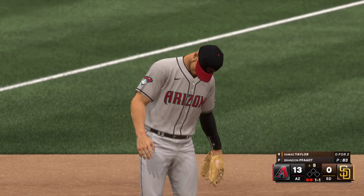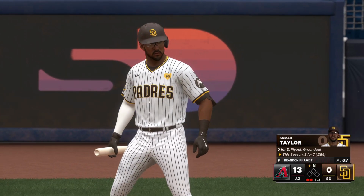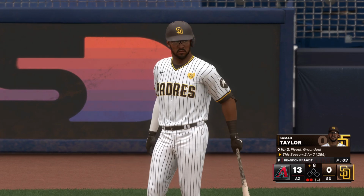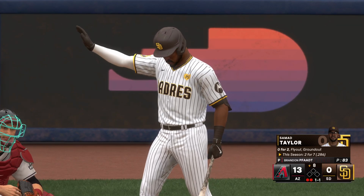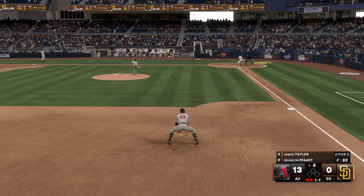Bottom of the 8th, we come back. It is a 13-0 ball game with Arizona in the lead. 2 outs and nobody on for Samad Taylor. He's 0 for 2 on the day and 2 for 7 on the season so far. It's a .286 batting average, but it's a mighty small sample size. He's got himself a 1-1 count with Brandon Pfaadt on the mound for the Diamondbacks still. This is pitch number 84 of the outing for Pfaadt.